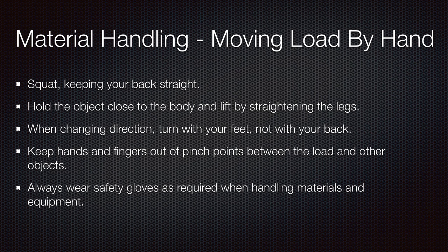Protect your hands and fingers from rough edges, sharp corners, and metal straps. Keep hands and fingers out of pinch points between the load and other objects. And always wear safety gloves as required when handling materials and equipment. Severe hand lacerations and punctures are a common hazard in the construction industry.